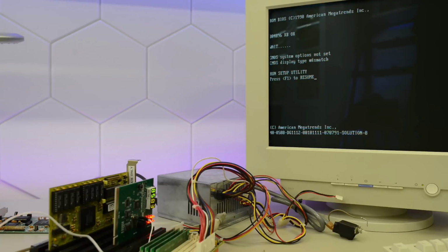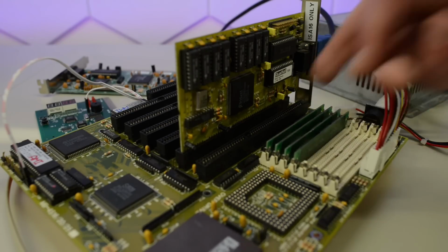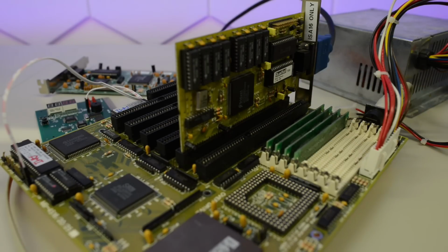Well, I swapped back to the Trident card and now it works, so that was really weird. I'll do a few more tests and see if we can figure out what happened. Okay, so I moved the card around in different slots, and in the first slot here it doesn't work. So I had a closer look and there is some corrosion in the ISA slot. So we're gonna have to clean that up and get some deoxide inside that slot. But now at least it posts, so let's try with a different CPU.